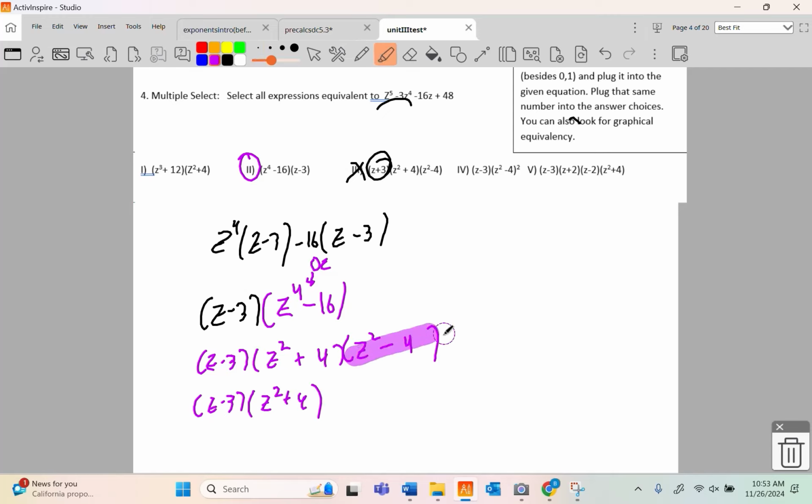this guy factors. I'm sorry if you don't like factoring. There's nothing I can do about it. You can either get good at factoring or you can just fail miserably this year. There's nothing I can do about it. You have to know how to factor. Choice 5.